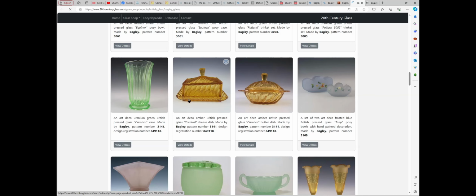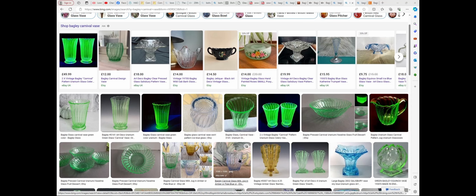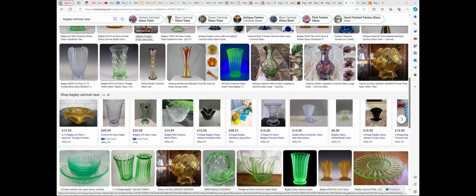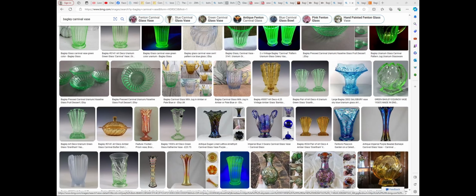So let me stop a second. After a bit more clicking, I'm back. Now, I saw this page here and I started to think, everything here has got a scalloped edge. Look at it all. So loads of it. This one's got a scalloped edge. Okay. Scalloped edge. We did see there were other things. There were jugs. There was a little butter dish with a lid.